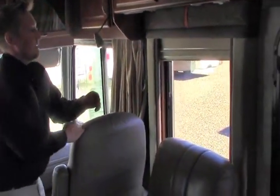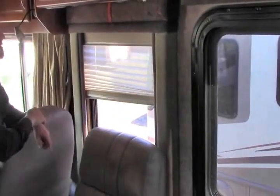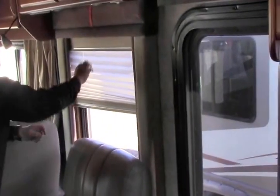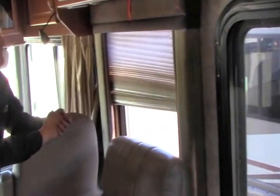Right below it, I'll give you guys a quick idea of what all the pieces are. So we have two settings to the day and night shades. The first one's the day version, a little bit of light comes in, and then you have the full-blown privacy. Now you can just adjust them as you like. All the windows have these. The only one that's a little different is in the kitchen, that's metal, and that's just so it's easy to clean.